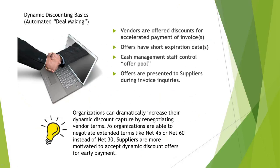So let's say an invoice is 20 days old and has net 30 terms. You can offer a discount, 1% or 2%, to get that payment out within 48 hours, and essentially try to entice those vendors into giving a discount on that item. A discount like 1% or 2%, compared to what a cash pool is typically making for an organization in investments or interest, can be very, very substantial.